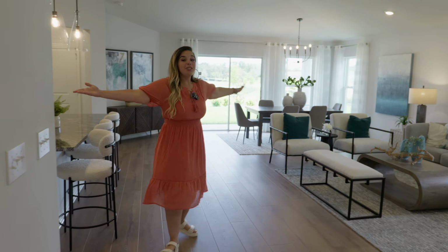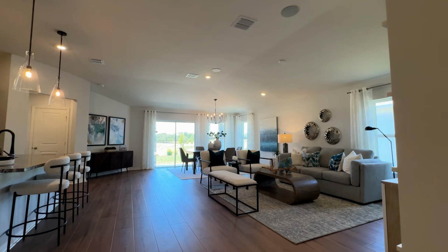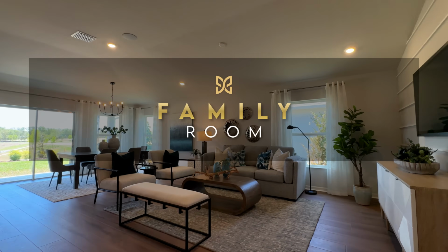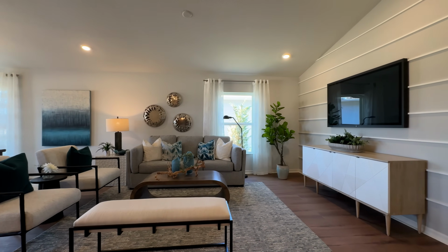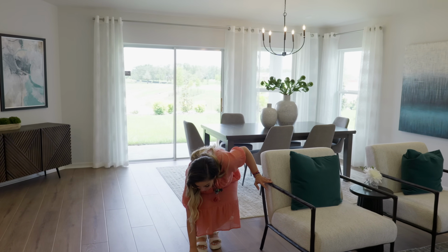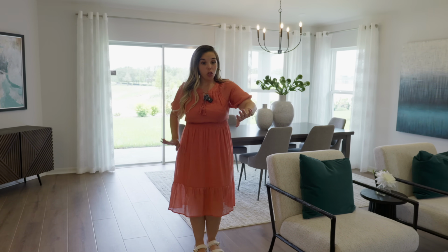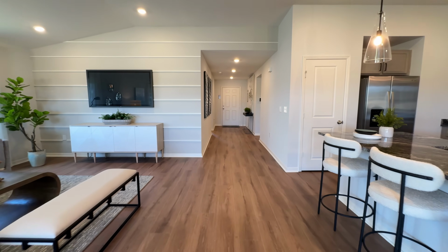Now, welcome to the open living space. Okay, I see you. I love this. Let's talk about this family room. I love how open this is. So you're gonna have these luxury, let me see what kind of flooring these are. Yeah, these are luxury vinyl planking. So that's all throughout the home except the bedrooms. But again, when you're building from the ground up, you're gonna have standard features, and sometimes you have to build up, and that's where you get to your price, okay?